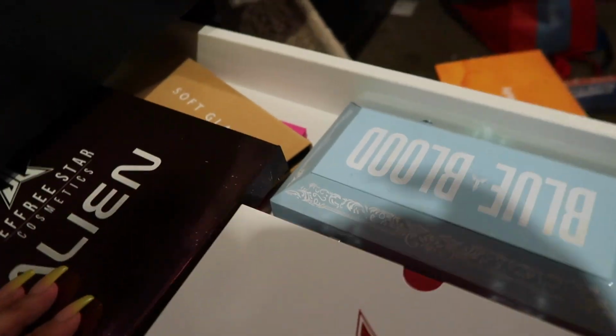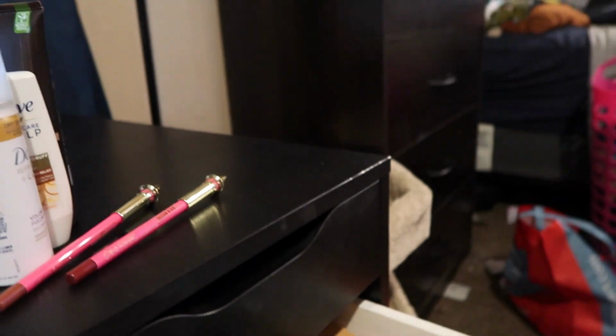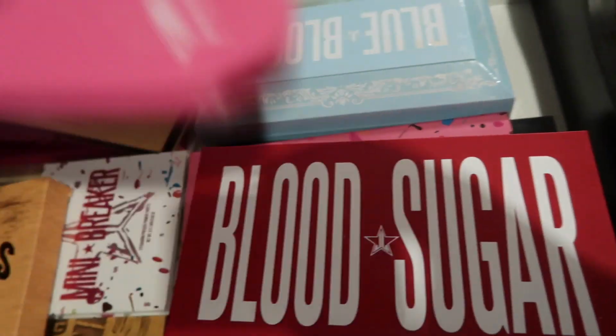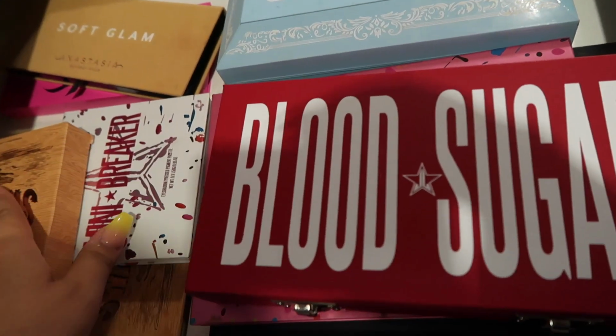My palettes. A lot of Jeffree Star palettes. I like to keep this one in the carton. I don't know why, but yeah, there's that one. I also have the Alien palette. So I got these out of the box finally.